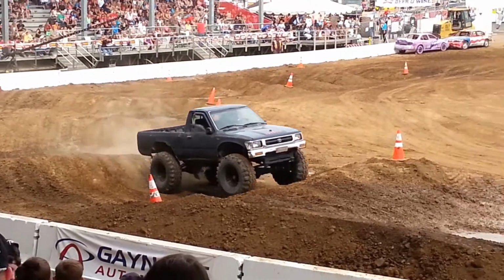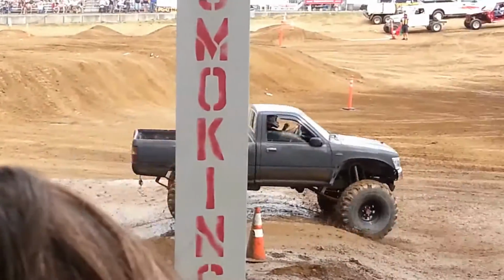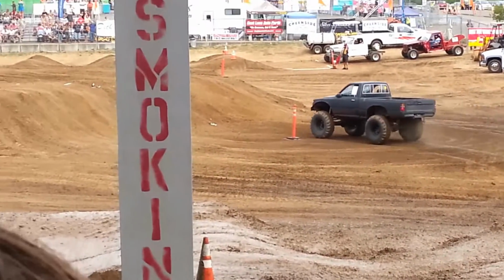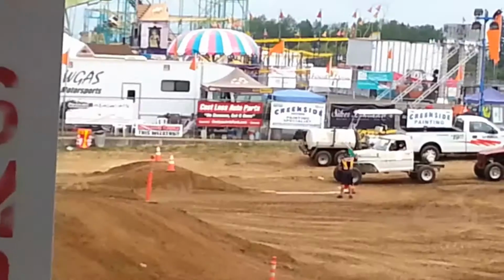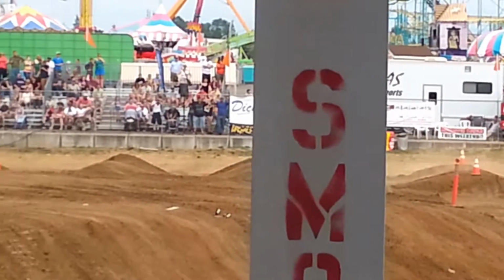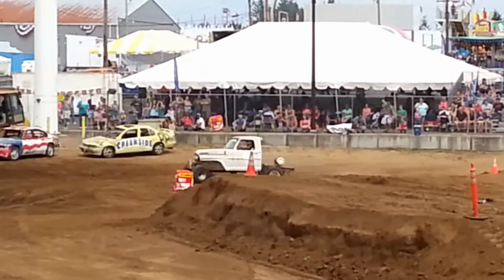I mean, we might be looking at a new fast time here. What's under there? A towel? It's a 1974, interesting to look at that. It's a 302 V8 engine. Nice and smooth over the first 4 jumps.